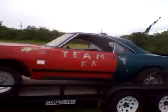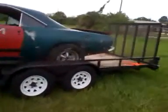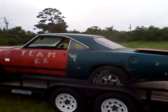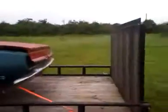Not that many of these down here. I looked all online. There ain't no real parts for it, which kind of sucks. But I still went down there and got it. 68 Plymouth Barracuda notchback. I got all the glass for it.